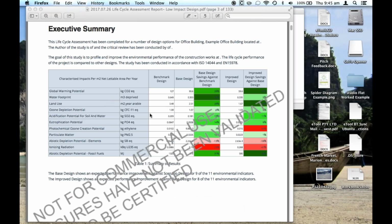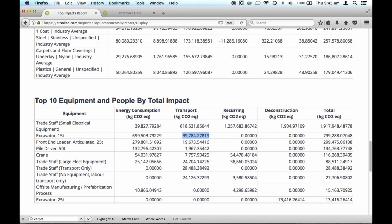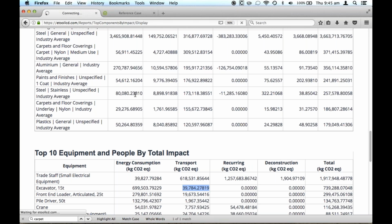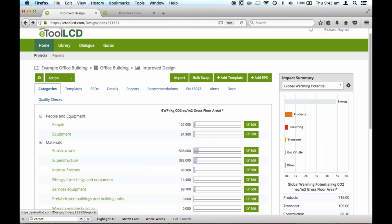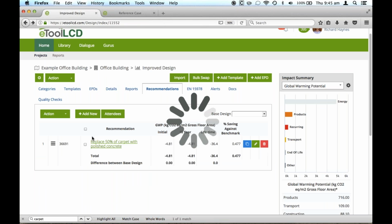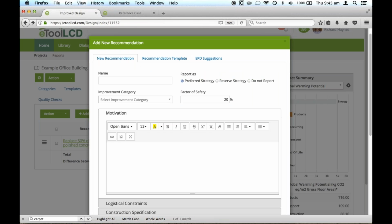So what we'll do, we'll go back into our design, and we'll try and find a locally sourced excavator and update the transport distance from the default for the excavator. So we'll record a new change, or document a new change.